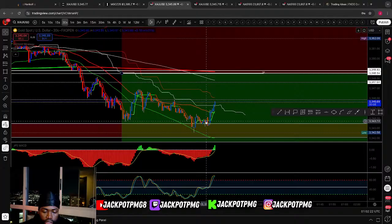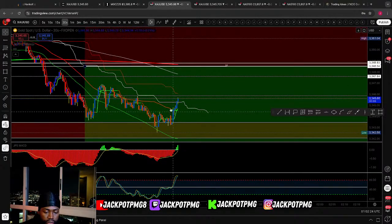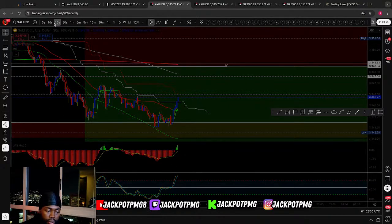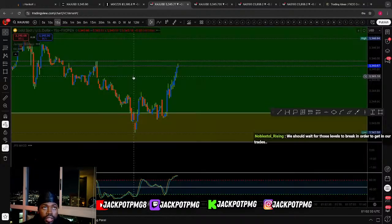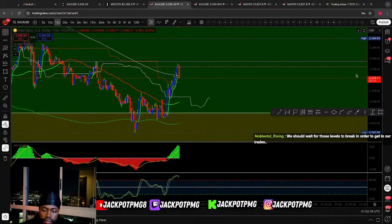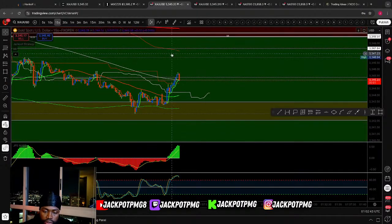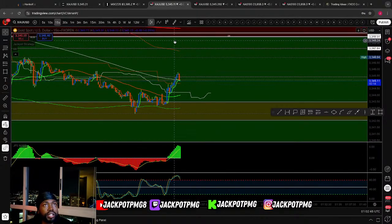We have a green Half Trend. 50 MA is green. We're breaking the Ichimoku cloud. We don't have a signal for a buy yet on the 32nd, but we probably will. So if we don't, I'm just looking for a re-entry opportunity around this area here or this area here. So let's see.